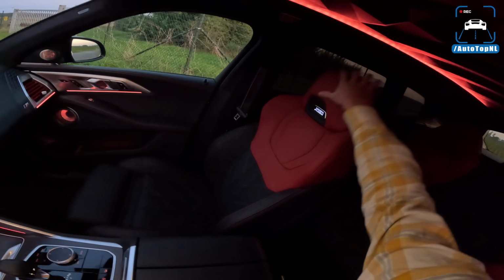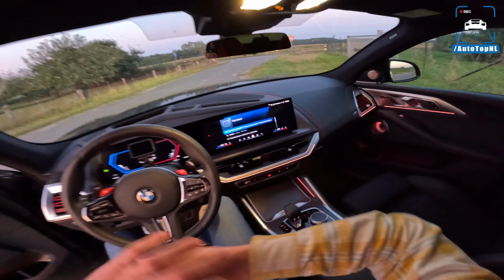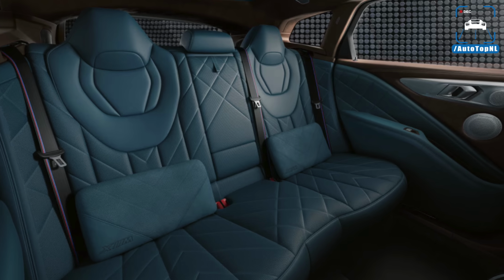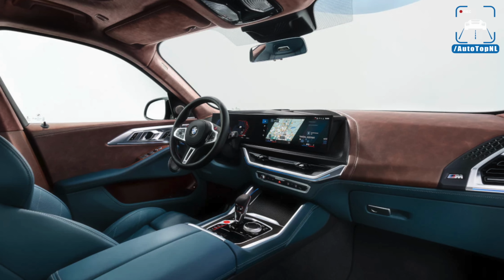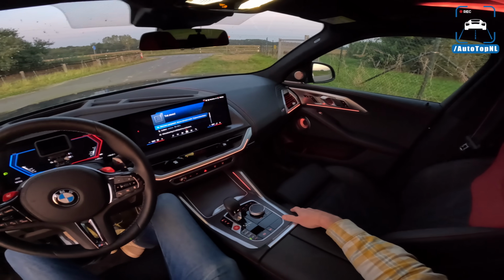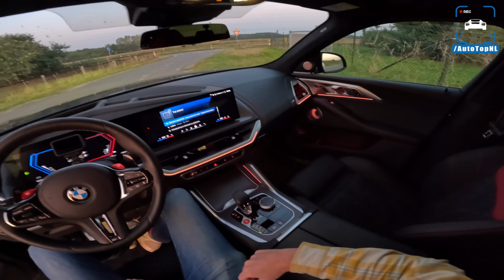Inside, you also get the red accents on the front seats for the Label Red. You can go absolutely nuts with the interior of an XM. It is very cool, actually. You can do like a completely blue interior, and it is very, very cool. I recommend checking out the configurator because it's actually a lot of fun, and you don't see it that often anymore that you can go absolutely nuts with it.